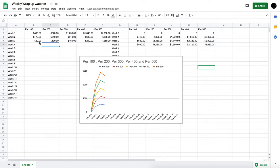So just a little walk through this spreadsheet. This is how much you would have made or lost with 100 shares, 200 shares, 300, 400, 500. You can see a chart of the performance year to date, and I'll just keep this going as things go.